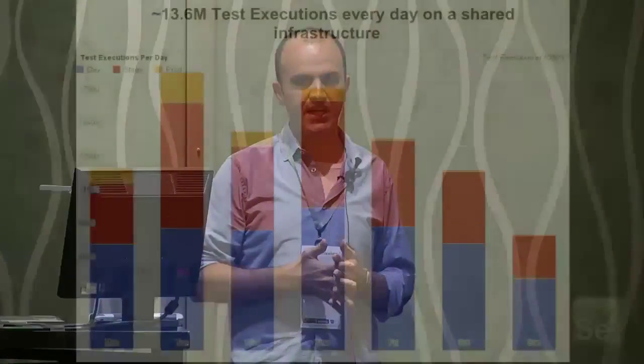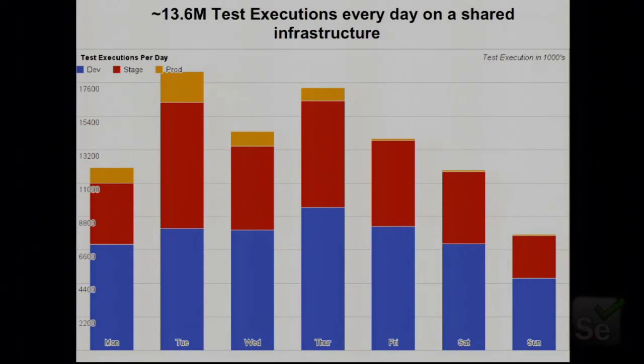And when you look at this slide, you'll probably be astonished. I don't know how many of you have this type of scale. We run more than 13 million test executions every single day. We do have quite a few code lines, and most of these test executions will happen in the main line because that's where most of the changes go. But of course, we do release patches and so forth, so these code lines have to be tested as well.